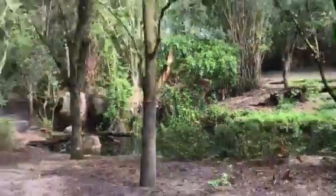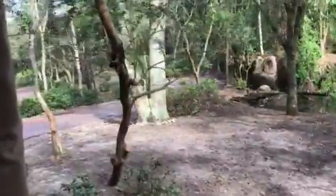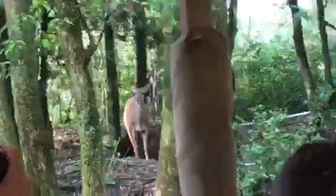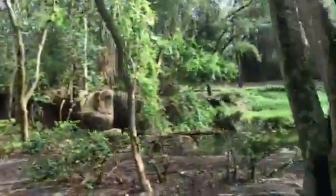Now back over here on the left, those are the greater kudu, the second tallest African antelope. They can be about 5 feet tall at their shoulders. These you can tell are a pair of females because they don't have horns, not even little ones. They also don't have beards. The males have both. Their horns, though, are about 5 to 6 feet long, and they spiral. They're said by many to be the most beautiful African antelope.